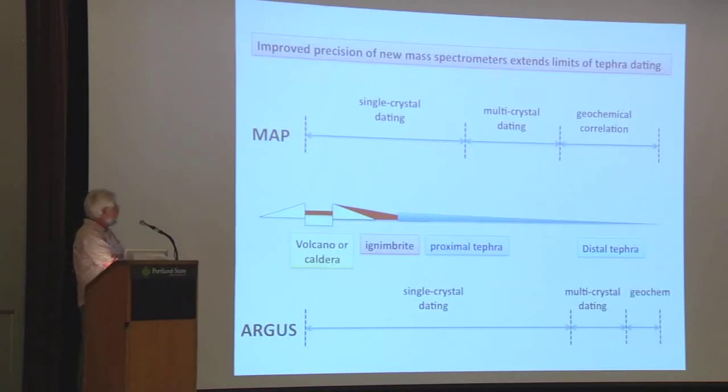So what the new mass spectrometers have effectively done is to move these boundaries out further on the tephra sheet. Now we can take single crystal dating much further out on a tephra sheet than we used to be able to. We can take multi-crystal dating out closer to distal parts of the tephra sheet. And still, if we have no phenocrysts, we still use geochemical correlation to get the age, but we're able to do more with the argon dating.